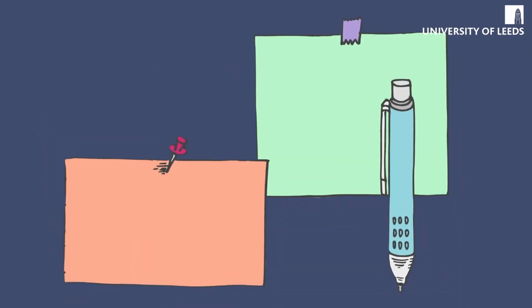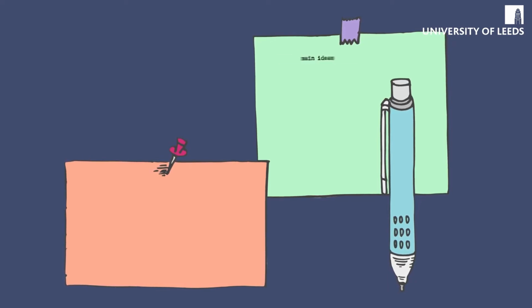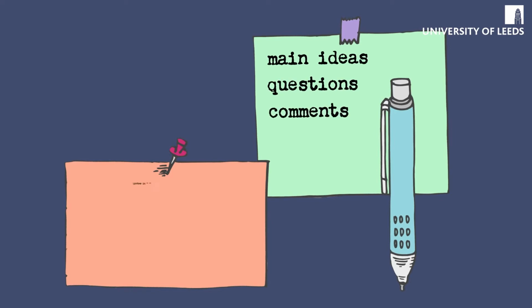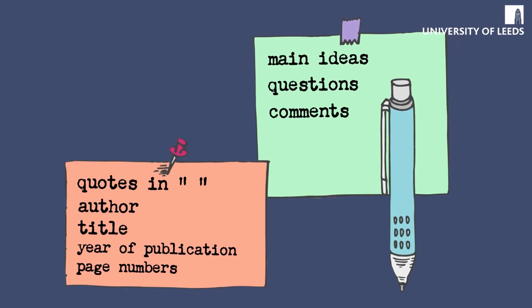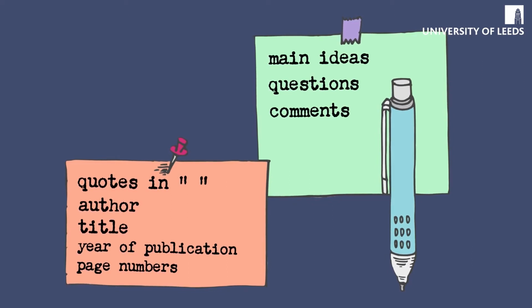However you make your notes from reading, make sure that you keep them organised. Note down the main ideas from the text along with your questions and comments. Put any quotes into double quotation marks and write down the author, title, year of publication and page numbers of what you are reading. If your notes are incomplete, you might end up wasting time tracking down the information you need later on.